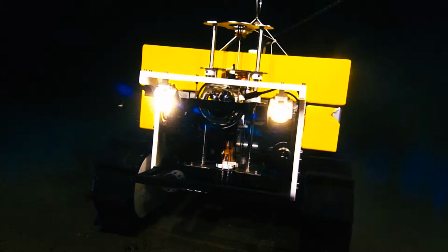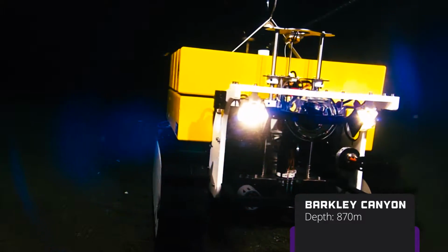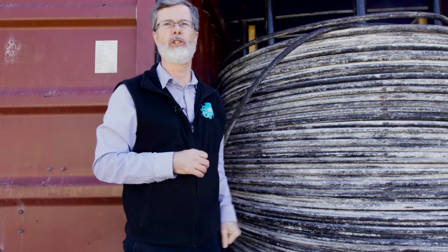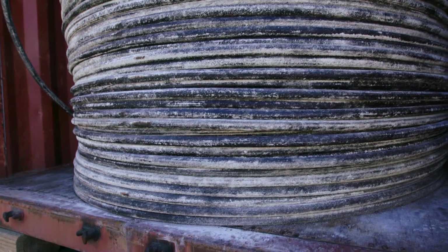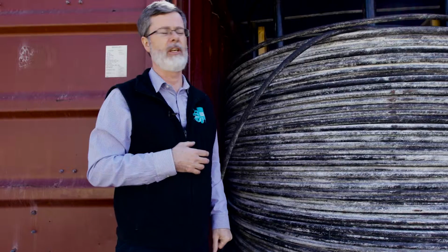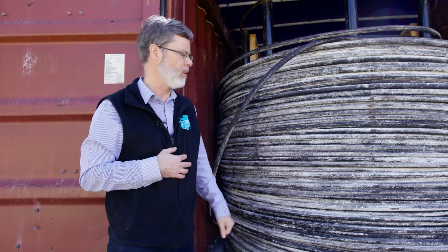And rather than using fairly light cables laid by a remotely operated vehicle, we're going with heavy armored cables laid by a cable ship. So these are dual conductor fiber optic armored cables, and we'll be laying 4 of them this year. 3 of them will take place at the Endeavour site, and 1 will take place at Clairquot Slope.